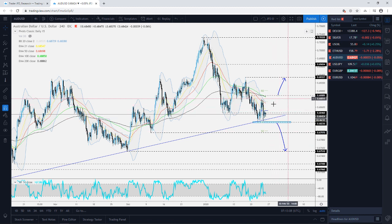In terms of the upside, we'll stick to the same level for now, 0.6888, because basically that's the high of this week, and if we do get a push above this, then yes, it could be quite interesting for more buyers. So keep your eyes on this one.